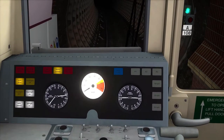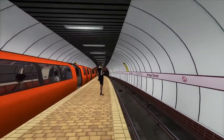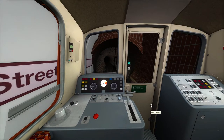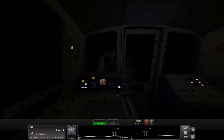Right. So the doors on the other carriages are open. And we are terminating at the next station. My PAs don't want to work. That's fine. Not a problem. West Street, next stop. Oh, we don't terminate the next stop. No, hang on, this isn't right. Next stop, West Street. West Street's not our next stop. It's broken. Nah, it's fine, it doesn't matter. Hopefully something the developers can look back on and realise.